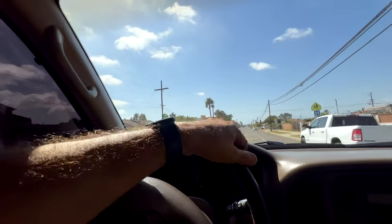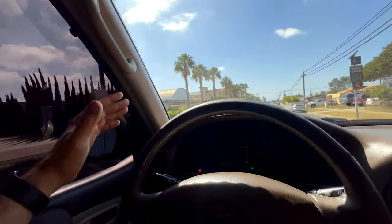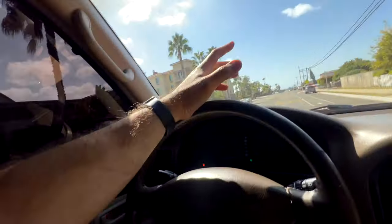Maybe gone a little bit higher, but as of right now, I love the look, and I like the way it feels. I have the AC on, it's on extremely low. Now I'll show you the exterior.